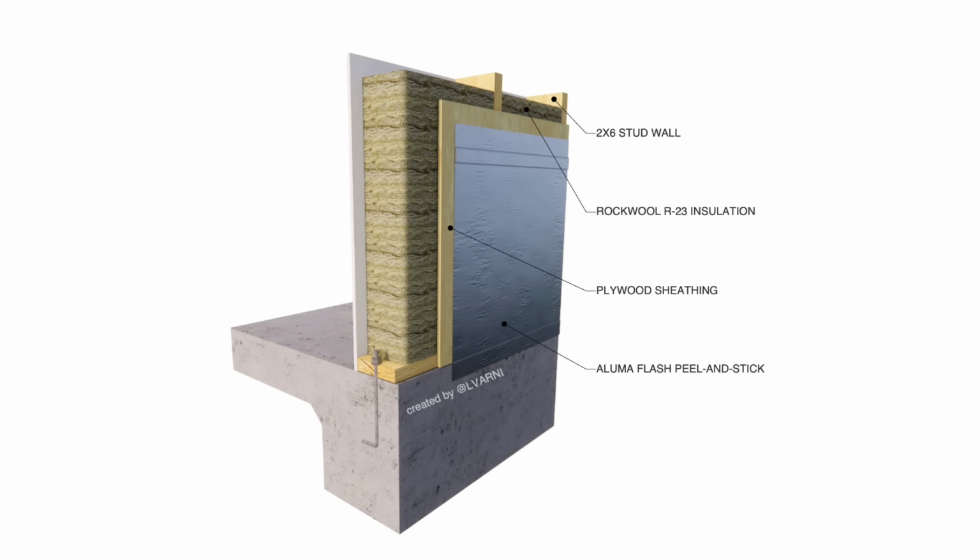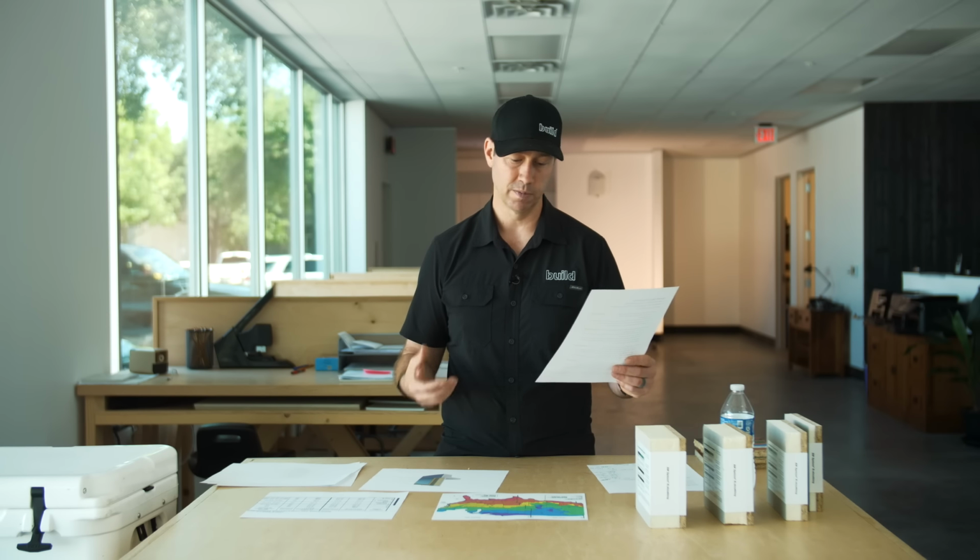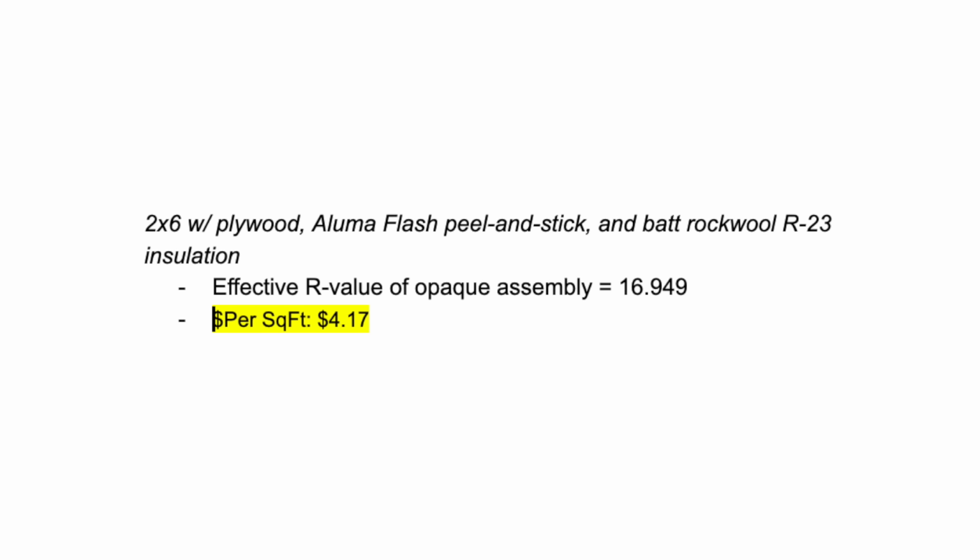Now it does cost a little bit more, and we're going to put a high density batt in there. We're going to use a Rockwool R23 in that cavity. Now we're talking about $4.17 per square foot. So that's about a 40% jump from that last assembly. You need to decide if that's the right move for you and what your goals are, how much exposure the house has. And all my houses that have really high exposure, meaning no overhangs, really modern construction, this is my go-to. I use this all the time. This is a really good assembly.